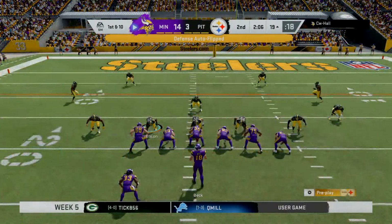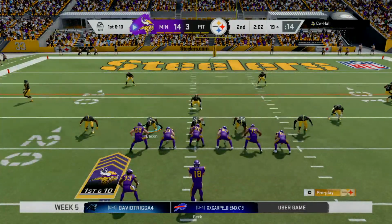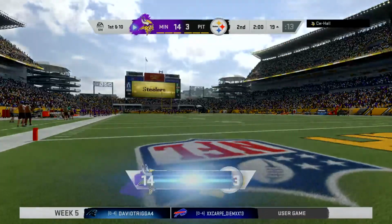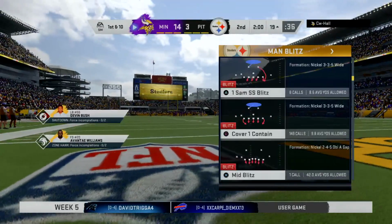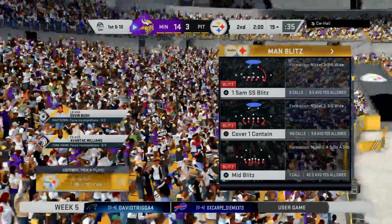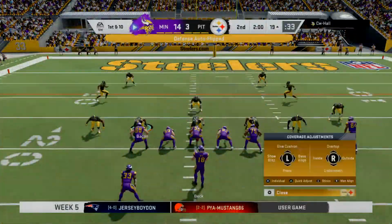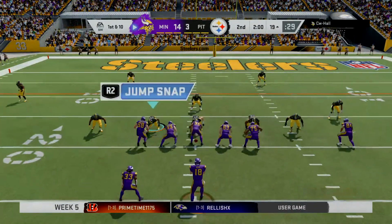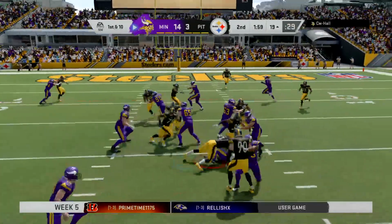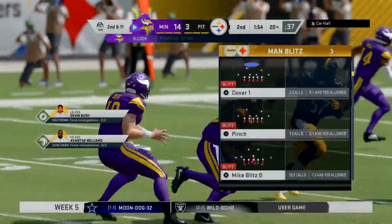Let's go now. 91. 55. Mike, we've got a 14-3 ball game with 2 minutes left in the opening half. A reminder, once we hit halftime, as we do all season, we'll send it down to Jonathan Coachman in Orlando. He'll have all the stats and scores from games in progress around the NFL. The best multitasker in the business, the coach.